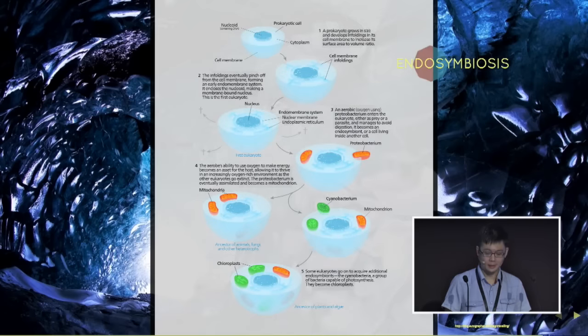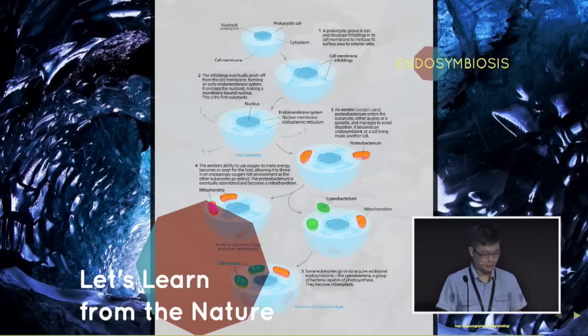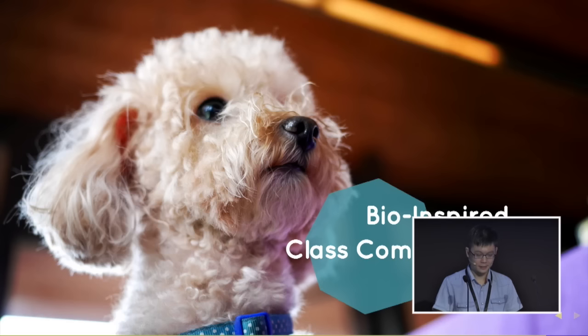This also happened for another organelle, another cell organ called mitochondria. The order is actually that first there is mitochondria coexisting with primitive cells, then chloroplast. A lot of this process happened in ancient times, so we are not yet very sure if they happened or not, but we believe it's one of the very possible hypotheses about the origin of advanced cells. So now that we have come to know about this, how about we learn from nature and try to implement this kind of structure in our code? So, bio-inspired class composition.